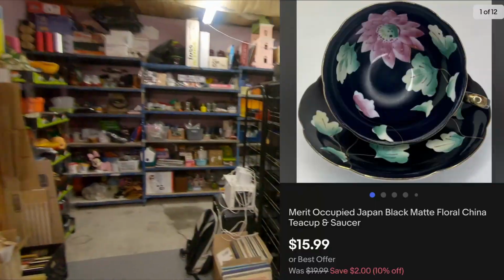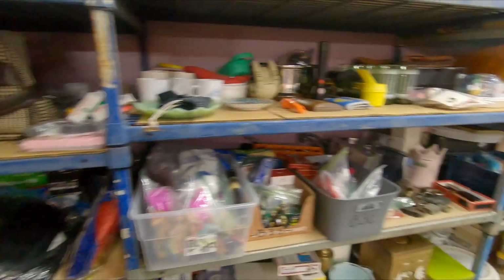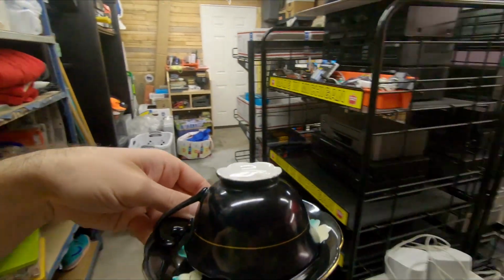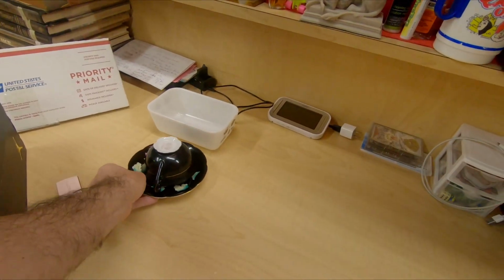Next up on B4 is a Merit Occupied Japan B4 1 2 3 4 teacup. It's a like black on black. I might have paid a couple bucks for this. I'm not positive. I don't remember exactly where I got it, but no more than $2, probably closer to $1. And for that, $15.99 free shipping. So hopefully I can keep that first class. Let's see what it weighs. That'll be close. We'll see, because I'll have to go in a box. But either way, for $15.99 free shipping going out the door.